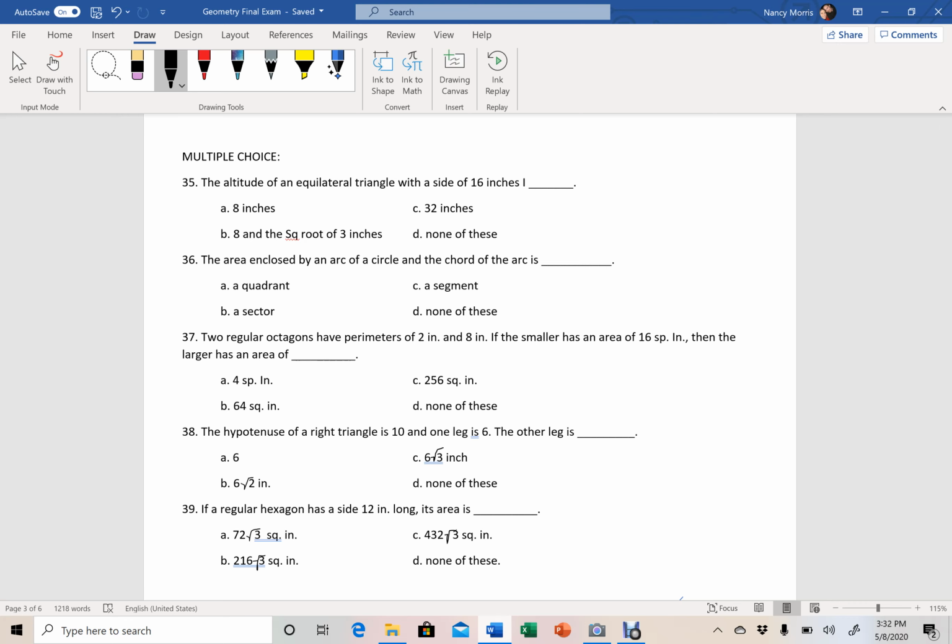Okay, let me just real quickly draw you this little diagram that goes with number 35. We have an equilateral triangle. This side is 16, which makes this 8. So what is the altitude of the equilateral triangle?